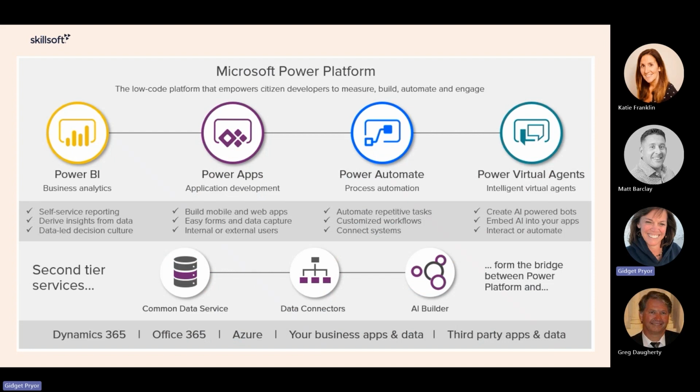Microsoft Power Platform is a suite of technologies brought together. It's all these interconnected technologies that work together to provide powerful solutions for businesses. The Power Platform is low-code development tools. It allows users to build custom business applications very quickly, very easily. And it does include these 4 components that we see: Power BI, Power Apps, Power Automate, and Power Virtual Agents. And you'll notice under each one of those, there's a little bit more about what each of them does.